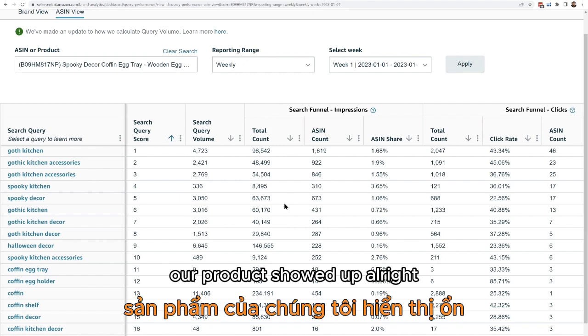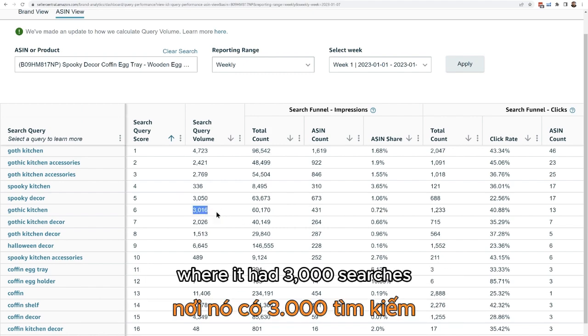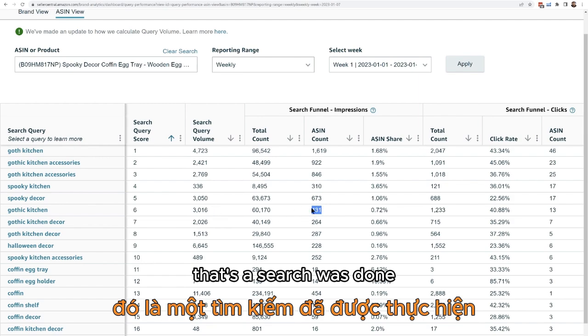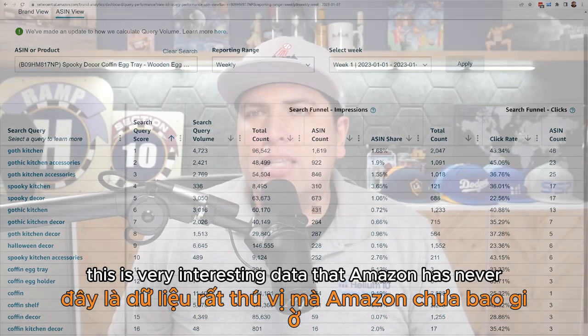showed up. All right. Now compare that to Gothic Kitchen, where it had 3,000 searches, but I only had 431 impressions. Meaning only like 10% of the time that a search was done, I even showed up to the customer. Now, this is very interesting data that Amazon has never shown before.